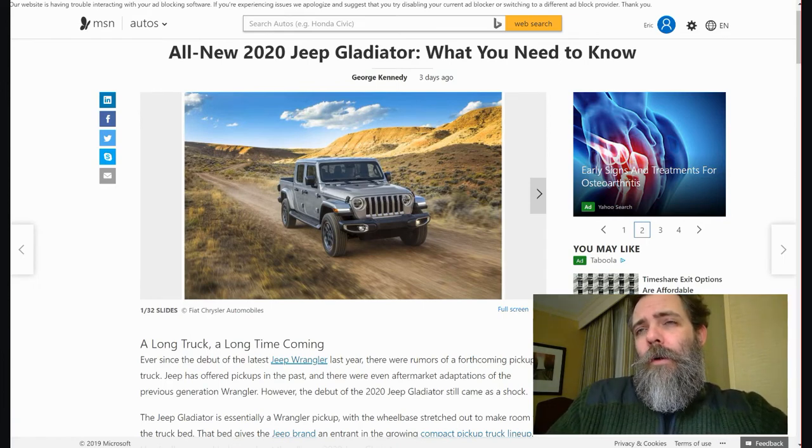Have you ever found yourself owning a Jeep Wrangler and thought, gee, I don't know what to do with this entire box of 2 foot long 2x4s? Well, Jeep has your answer with the new Gladiator. I understand that there are a number of people who like this, and I'm probably going to ruffle some feathers and get a lot of flak from the Jeep crowd who really like their Jeeps, and that's totally fine.